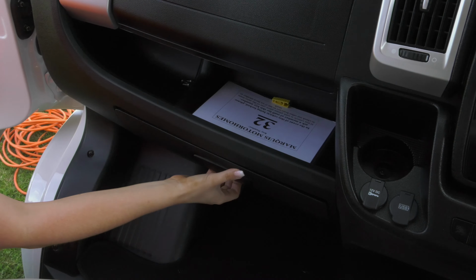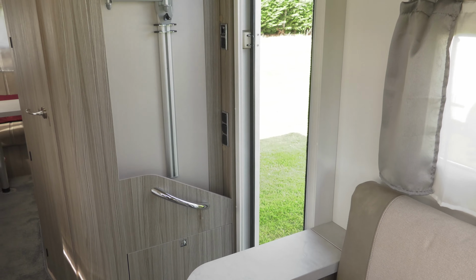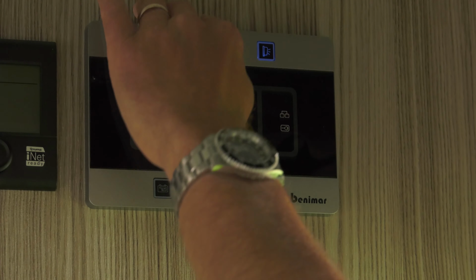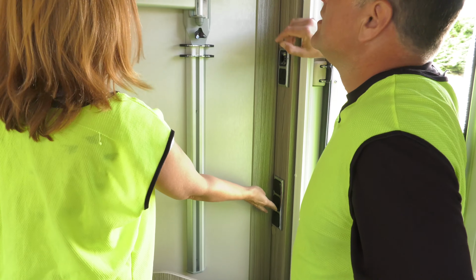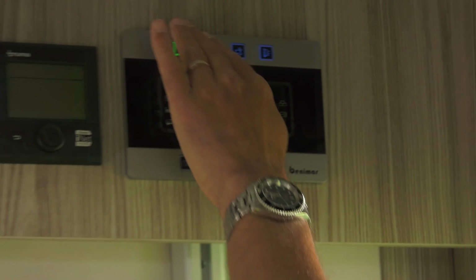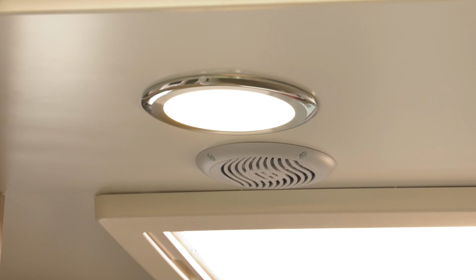Good. Glove box for a spanner. For the gas, please. Right, just put the power on that one. That's on, isn't it? Pump's on. Let's try again. Try now. No, not yet. Oh, 12 volt, that's why. Try that. Yeah, that's working. Brilliant.